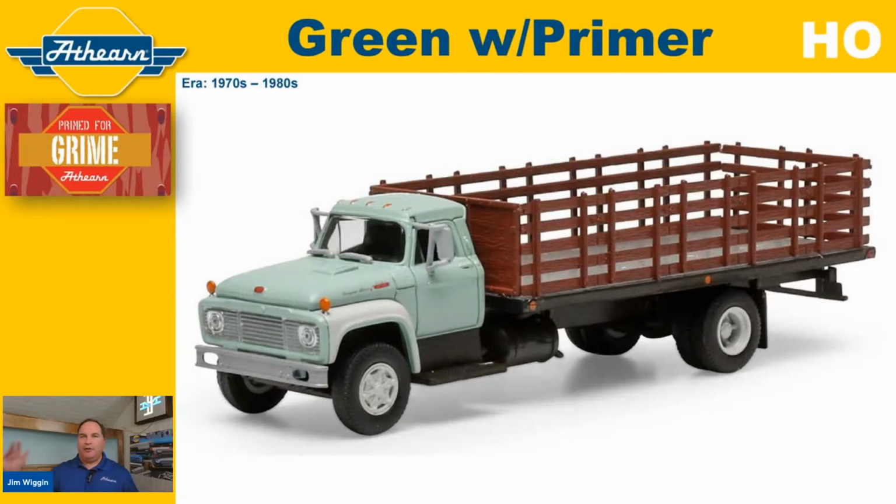central Illinois, not far from me, parked for sale. The wife has told me no more cars, so I will not pursue buying it. However, this is one of those trucks that just doesn't seem to go away.